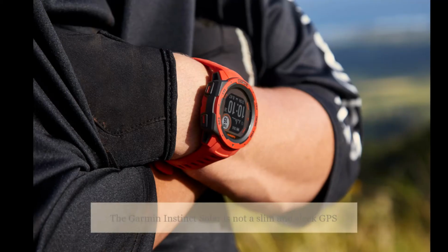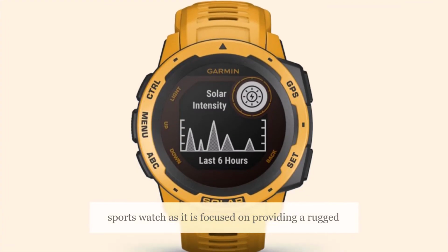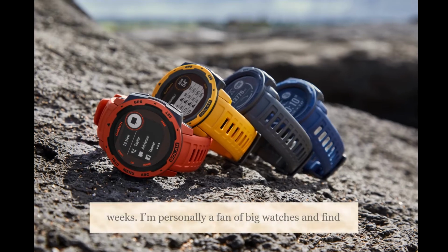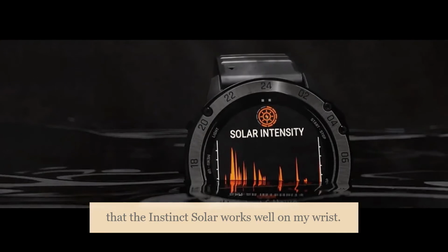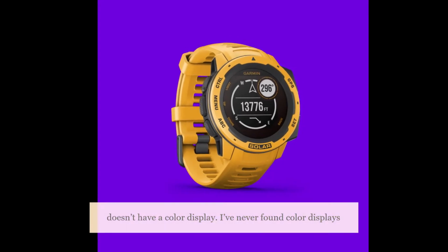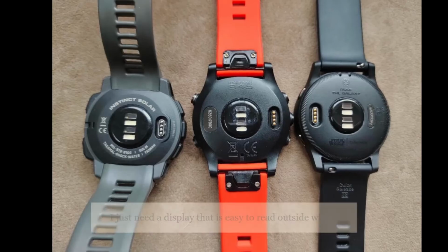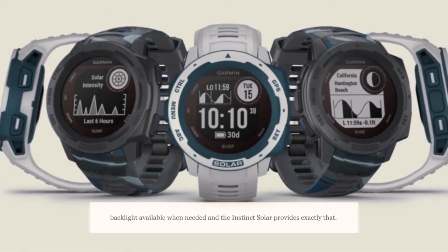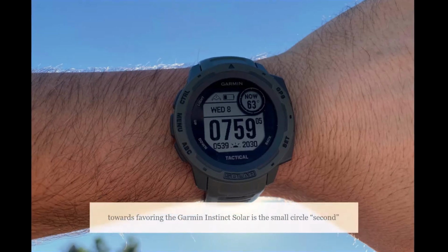Hardware. The Garmin Instinct Solar is not a slim and sleek GPS sports watch, as it is focused on providing a rugged device that excels in various environmental conditions for days and weeks. I'm personally a fan of big watches and find that the Instinct Solar works well on my wrist. To be honest, I barely noticed that the Garmin Instinct Solar doesn't have a color display. I've never found colored displays to be an essential element of a GPS sports watch. I just need a display that is easy to read outside with a backlight available when needed, and the Instinct Solar provides exactly that.